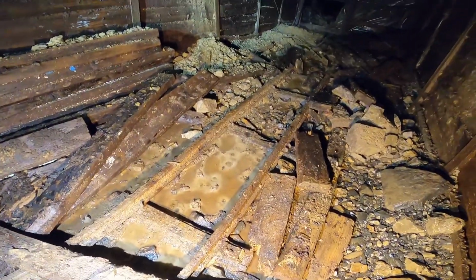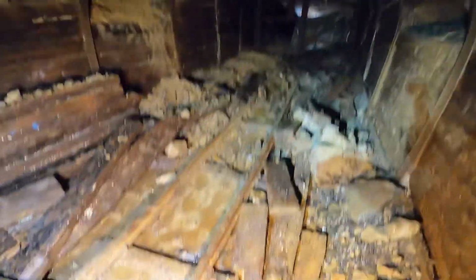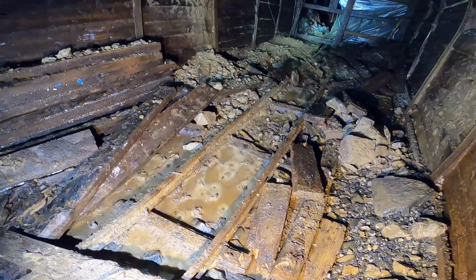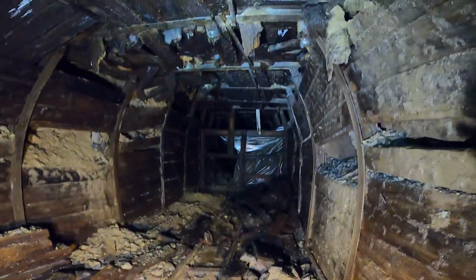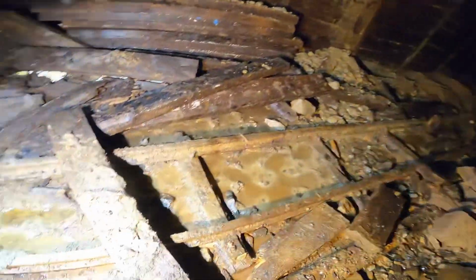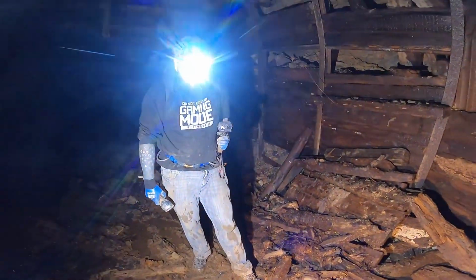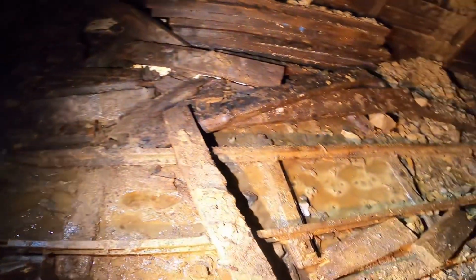Okay, this predates all the trackless vehicles that, much like the period of the mine, they were running down here, but not this area. This is the very early part of the mine. As you can see, just in front of the tracks. It's a shame we didn't leave the locomotives down here. It'd be nice to see them.